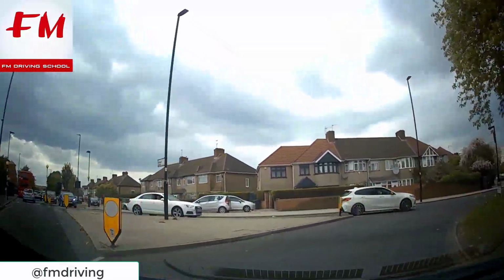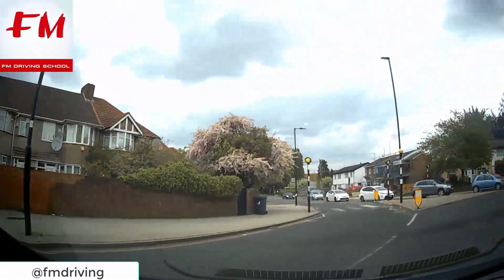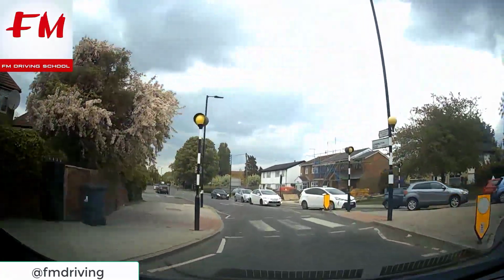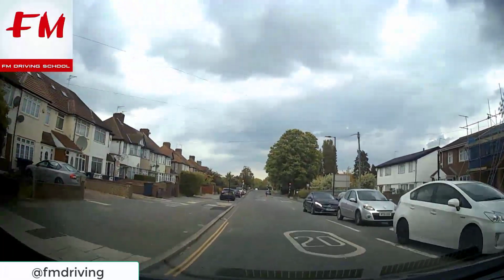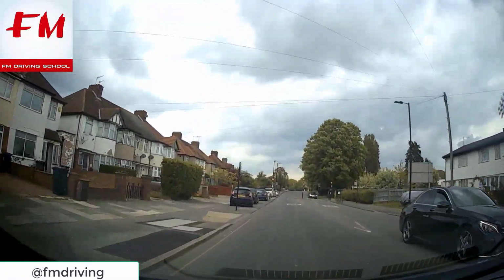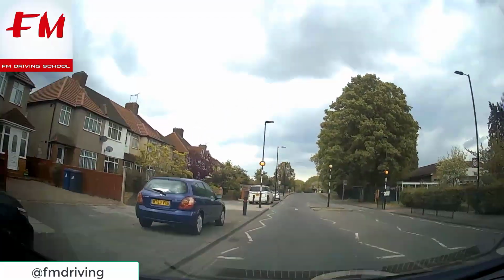Mirror checks, then you can indicate left to come on. Excellent. See the speed sign, see the zebra crossing? Yeah. These are the things you need to scan. Excellent. Once you can, check all your mirrors. So that's your first slight difficulty on the roundabout, where you have to see the road markings.